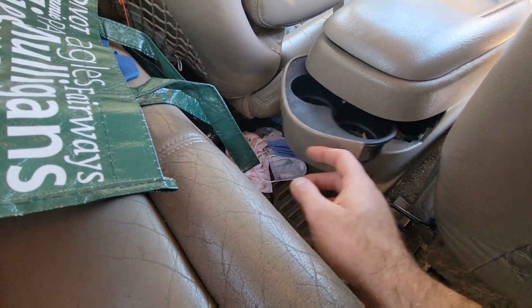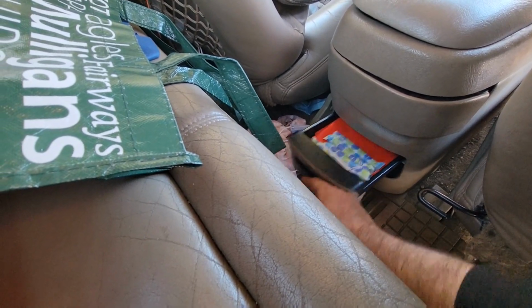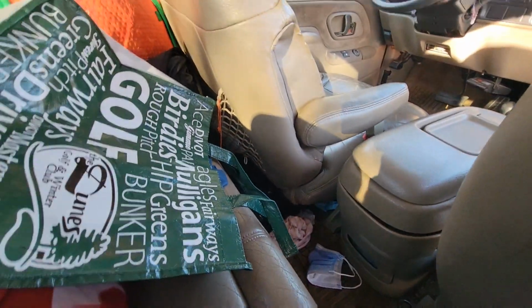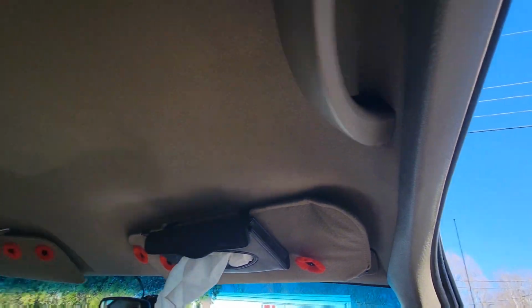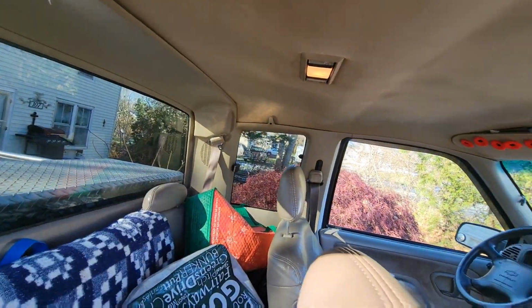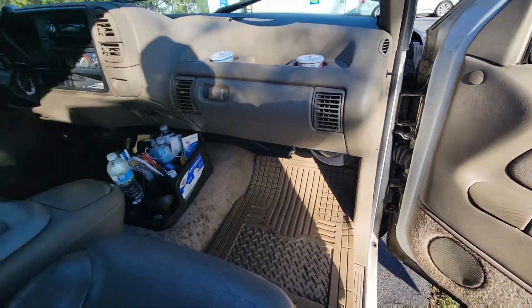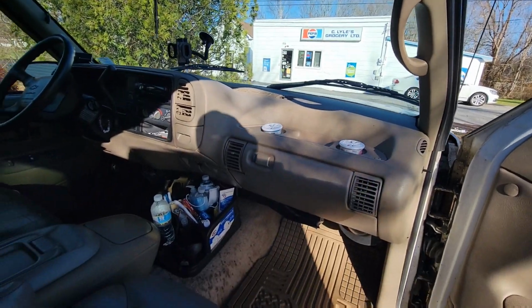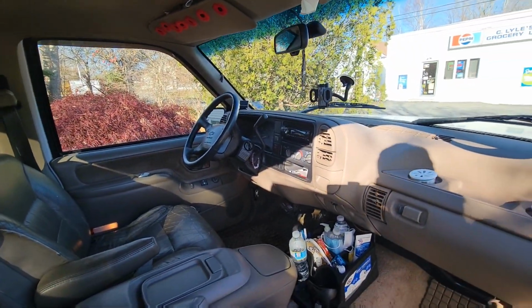It does have cup holders here in the rear, and we have another napkin spot holder. Man, the wife needs to clean this truck up. Headliner's not too bad. Everything works as it should in here. All the speakers work in the doors and what have you. Holy crap handle. And it does have lights in the mirror.